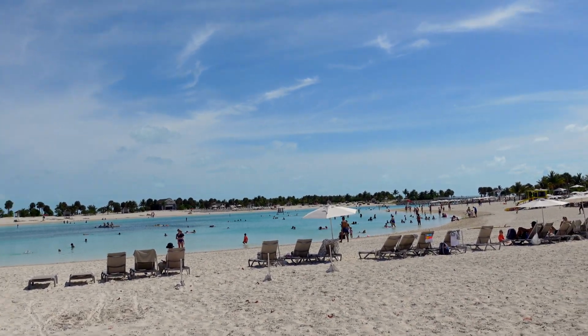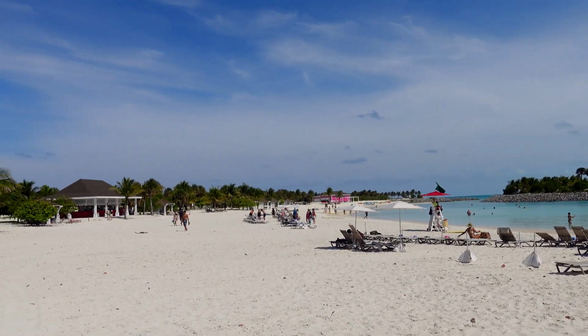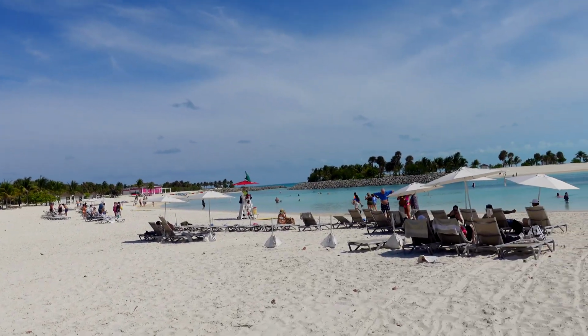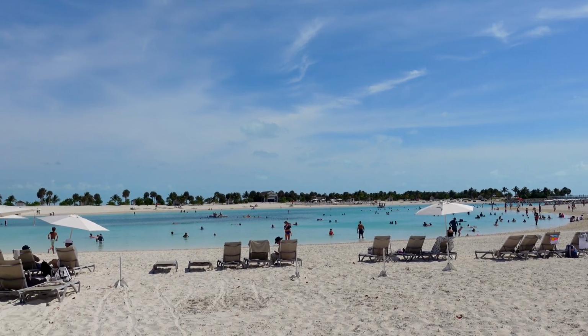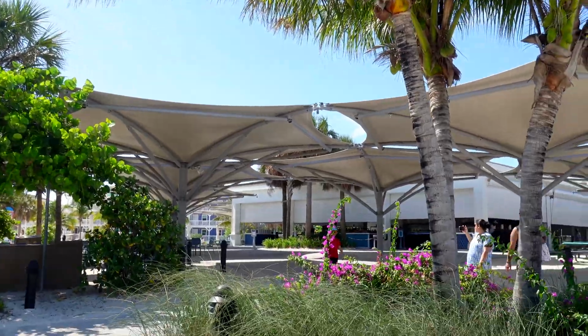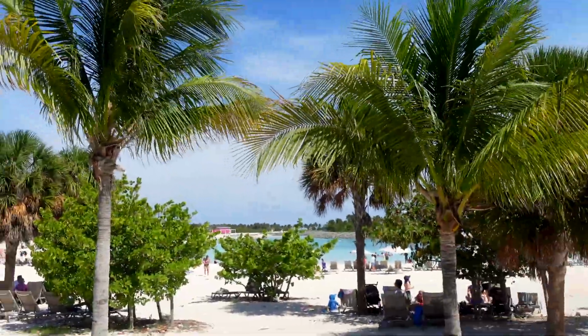If you go down there, there's nobody down that way. So that's really cool. There's a bar over there. Looks like they got canoes. Lots of really cool stuff here. This is a really nice island. Buffet area number 2 over this direction. Very cool.